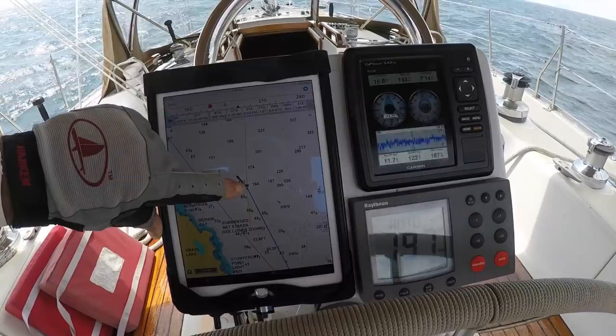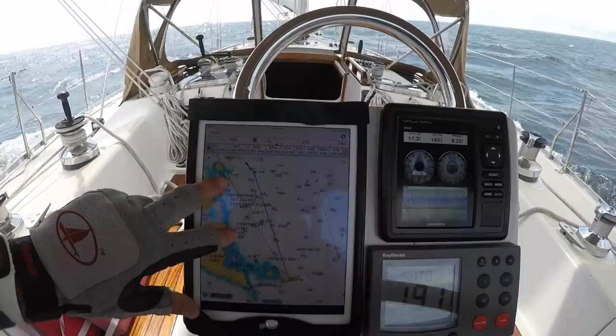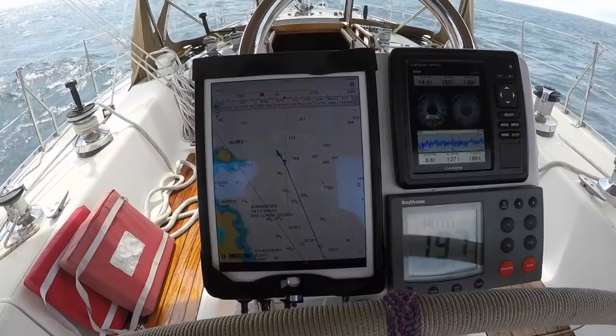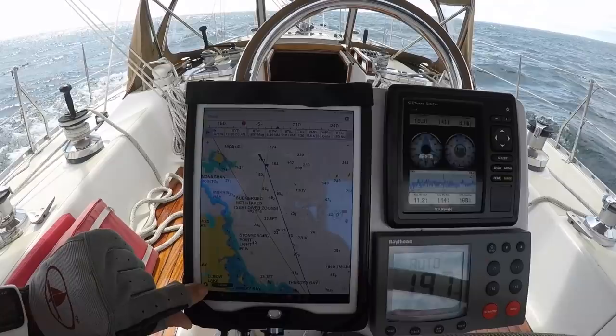The blue is our heading to the waypoint off the land over here on Thunder Bay Island. And the yellow is our current heading. So we're jibing downwind here, and we're gonna jibe back over and eventually meet up with that waypoint. But we've been really happy with iNavX. This is the first time we've used it on the boat.